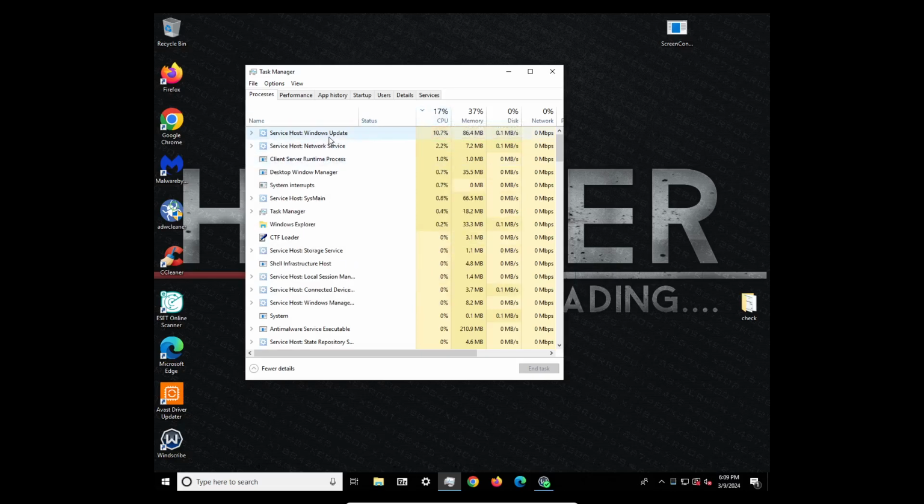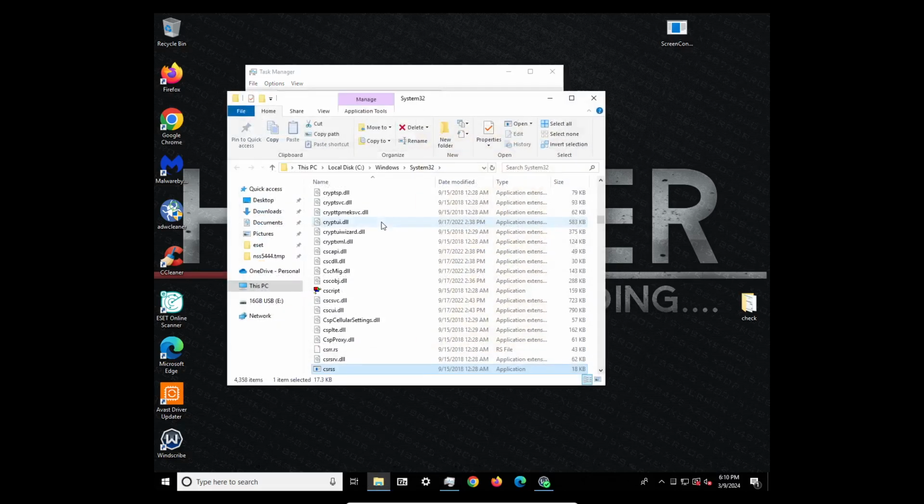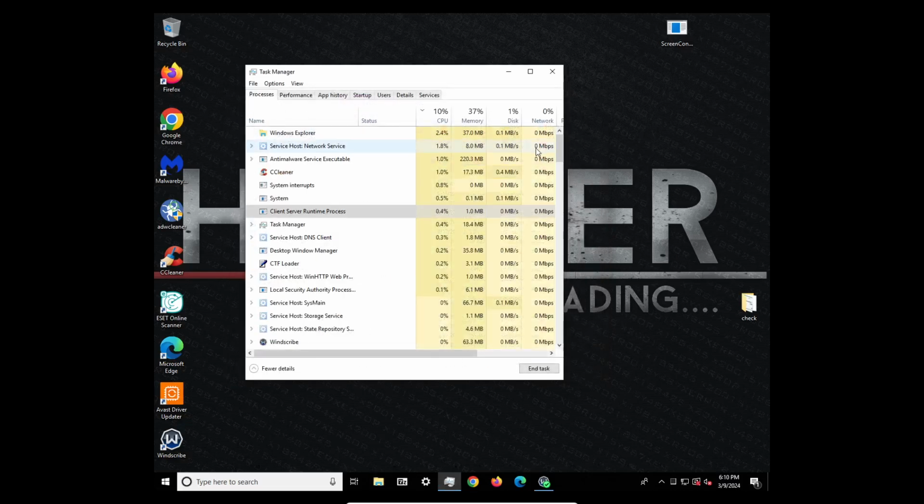So now I do have Windows updates going. Let me see. Is there anything funky in here? Client server runtime process. So let's do open file location. Okay, well that's System32. Okay, so that's in Windows. I don't know. When I open this application, it might have downloaded into our System32. I don't know.